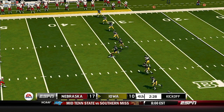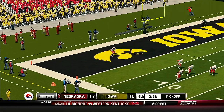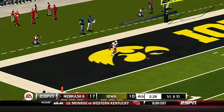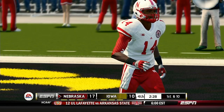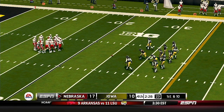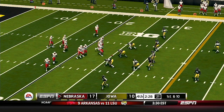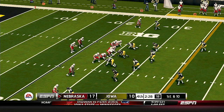Lined up to kick this one off. Sends it sailing downfield. This one's going to be down in the end zone for a touchback. You know this is a real crucial time in the game. It could still go either way.